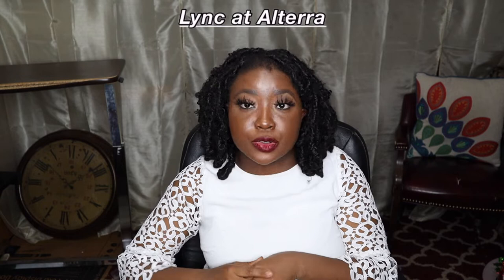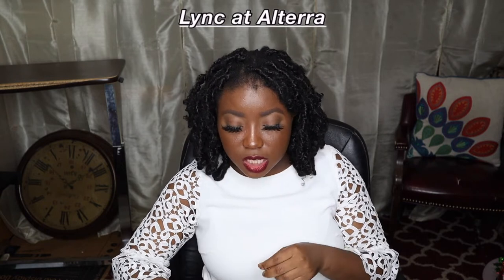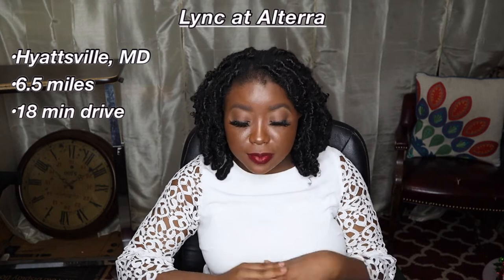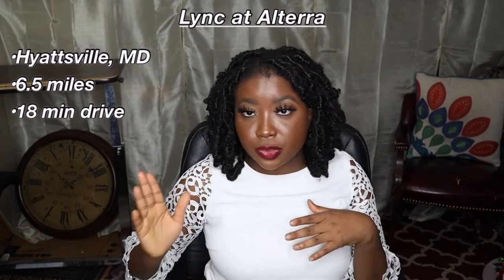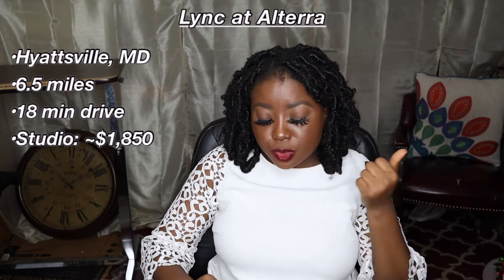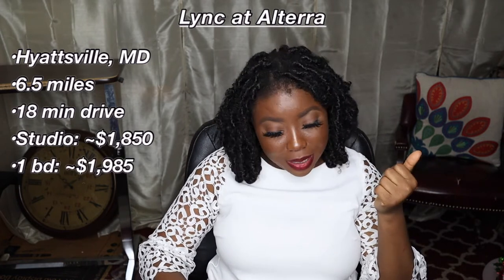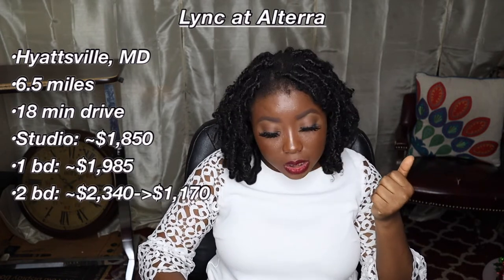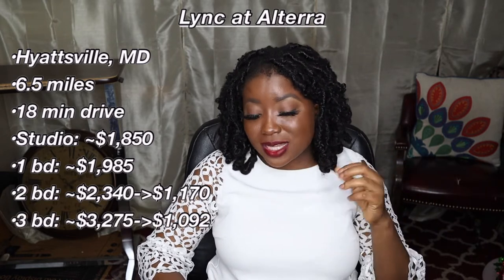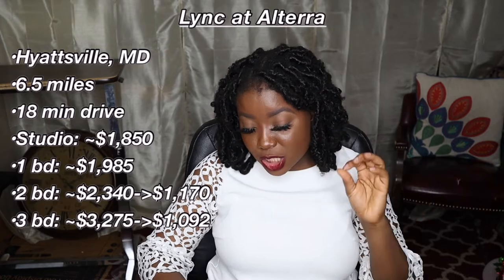Let me stop. All right, the next one, it's Link at Altera. It's literally the same street as 3350 at Altera. So it's in Hyattsville, Maryland, 6.5 miles from campus, an 18-minute drive. They offer studio to three-bedroom apartments as well. Studio is $1,850. One bedroom is $1,985. Two bedroom is $2,340, which is $1,170 each. Three bedroom is $3,275, which is $1,092 each.